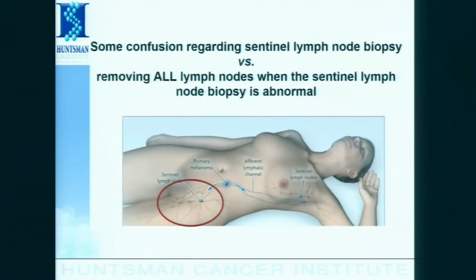So there's been some confusion over the last couple of years because there's been some advance in what we do with the lymph nodes if an abnormal lymph node is found. And in the clinic, I've noted there's some confusion regarding what I just talked about as far as checking the lymph nodes versus some new information about what we do with the remaining lymph nodes if we do find one that is abnormal. So as I mentioned, after 1 or 2 of these lymph nodes are sampled, there may be melanoma found in that lymph node.